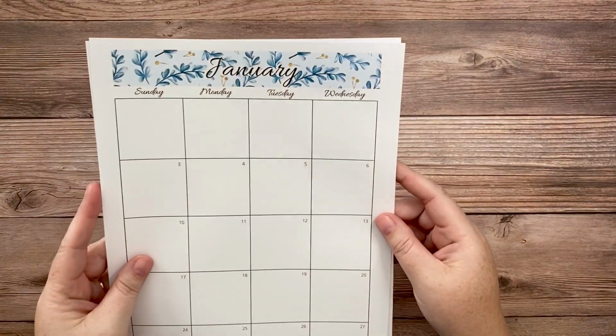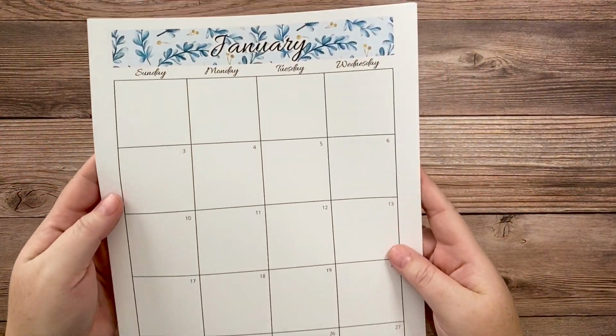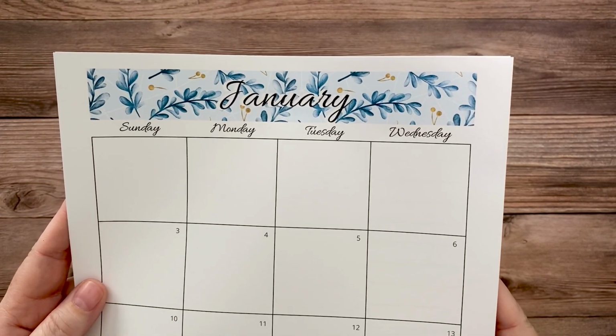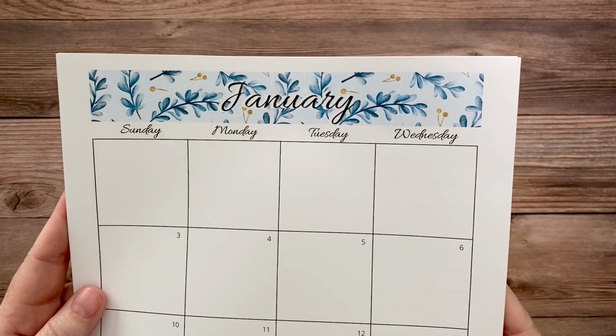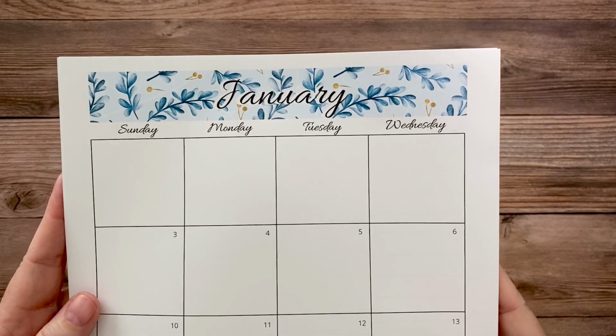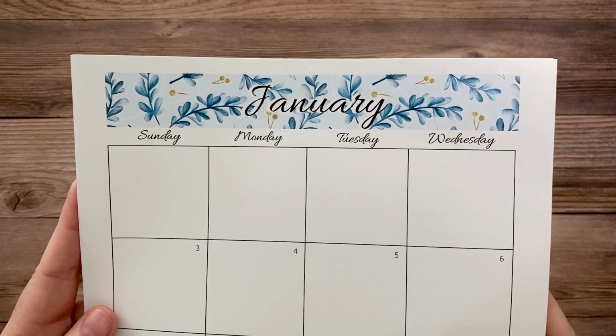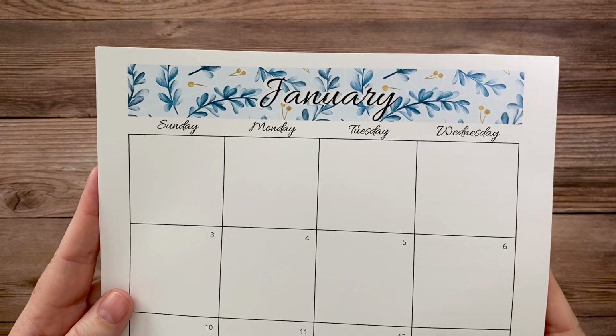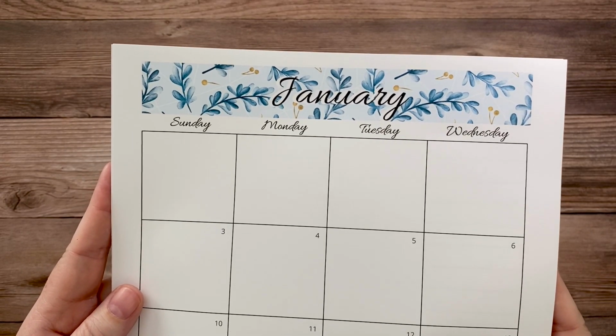So the new design for January, which I'm super excited about because to me, it was beautiful. It was simple. It looked elegant. This January blue with what looks like leaves or something, I don't know, with the pops of gold. I just feel tranquil when I look at it. And I thought, oh man, this is gorgeous. It just really spoke to me and made me feel amazing when I saw it.